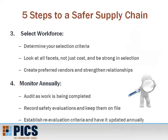So it's not good enough to just do it once, although that's a great step in the right direction. Let's move towards more of an annual check on this information, because we know that criteria changes, that regulations change as well year to year.